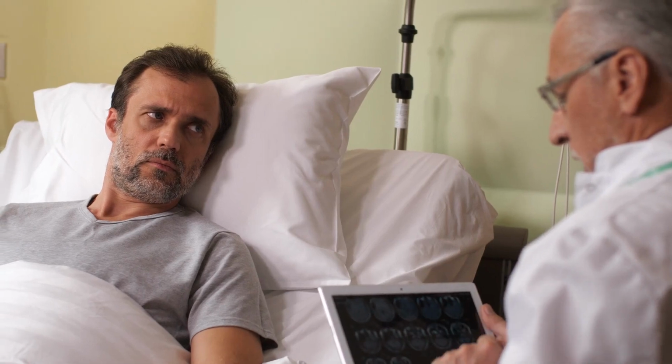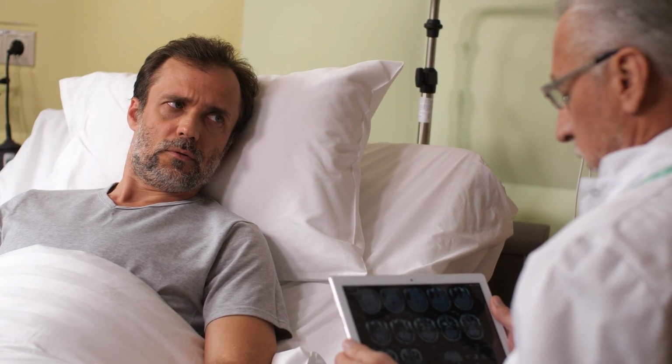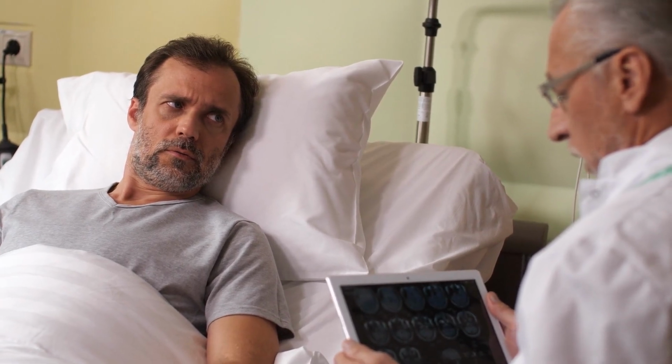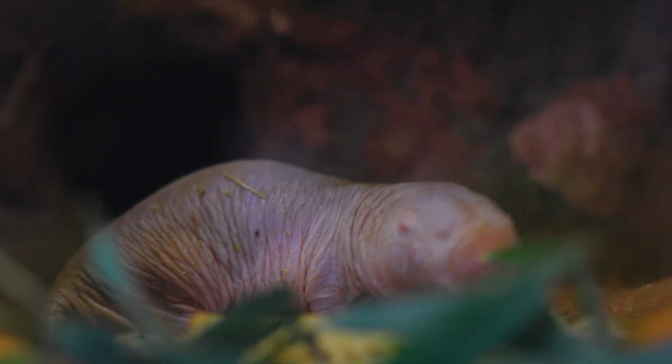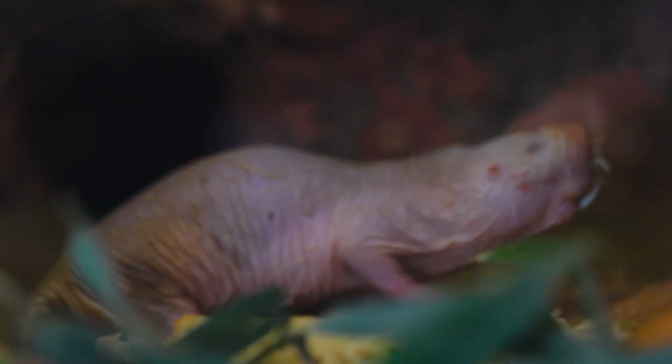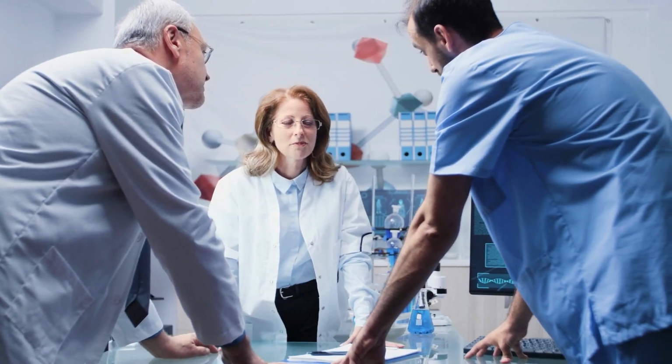The older we get, the more errors can occur during gene replication, which increases our risk of cancer. That's the common understanding. Yet naked mole rats live for over 40 years without developing cancer. Their cells follow the rules, dividing strictly according to plan with no rogue behavior. It's remarkable. This phenomenon has attracted great interest from the scientific community.